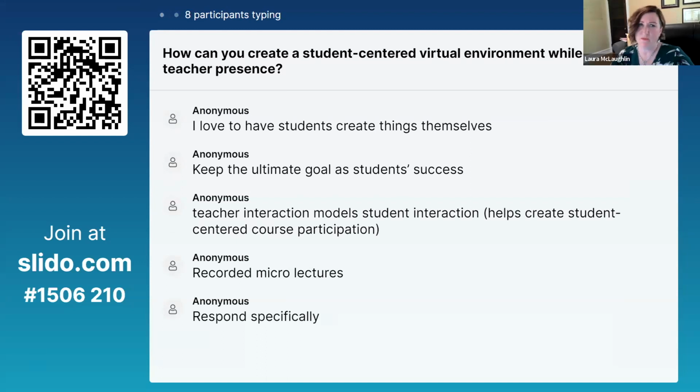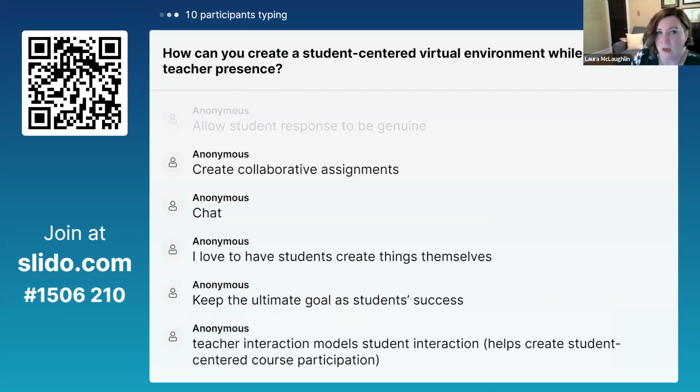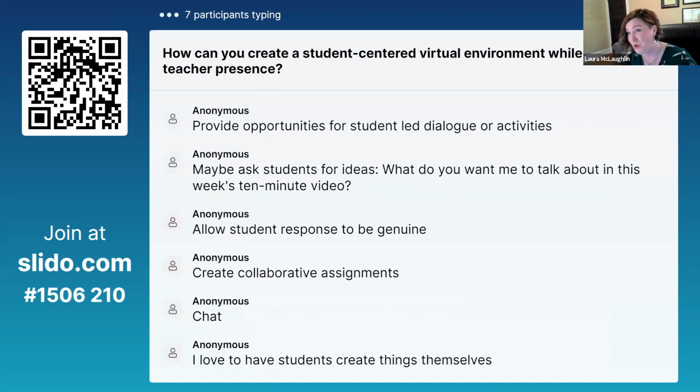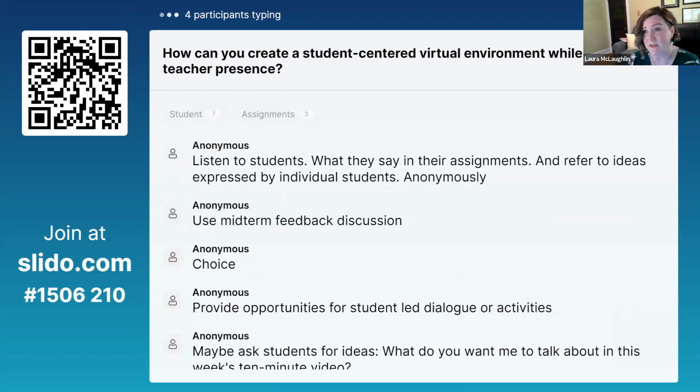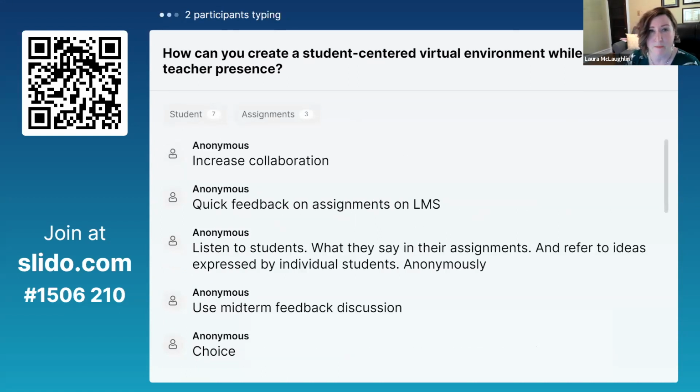Oh, I love that too. Allow creativity, allow options. That's something we talk about a lot in our book as well. Yes, student responses to be genuine. Yeah, they need to feel safe. And we talk about that. There's a whole chapter about that, basically, building the team, creating these highly effective teams in our virtual environments. Great. Again, creating this collaborative environment. It's not just them learning from us, they're learning together, they're learning with each other.